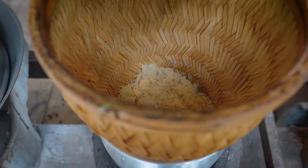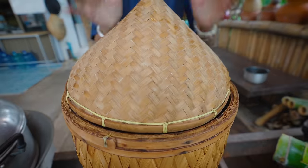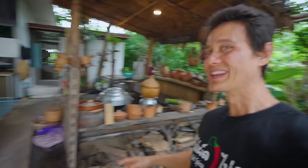So she's getting started first, steaming the rice. She has such a cool setup here. The house, big tables, big yard here. But then in the yard here, she has this hut set up with a traditional kitchen. All the traditional utensils, baskets for steaming, clay pots, ceramics, so that she can teach, so that she can preserve the ancient cooking techniques.